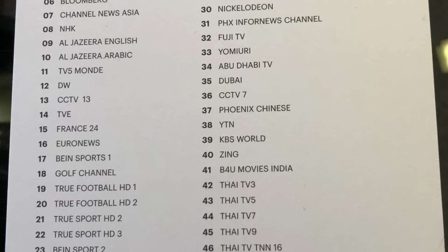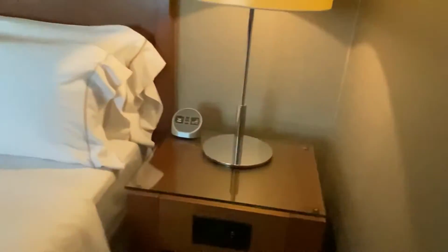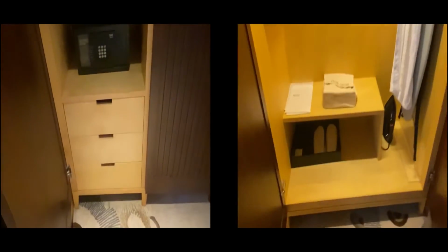The room is kind of divided into separate areas. Just after the bedroom you have a sort of closet area, not quite a walk-in closet, but it is kind of split with a small wall, and then you have your bathroom. Next to your cupboards you also have a vanity desk. In the cupboard you'll find all the usual items: bathrobe, extra pillow, your safe, slippers, ironing facilities and hangers.